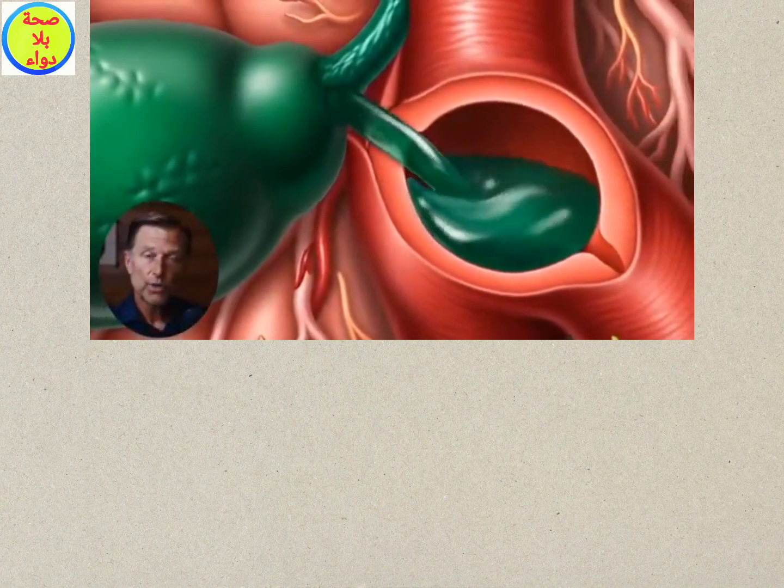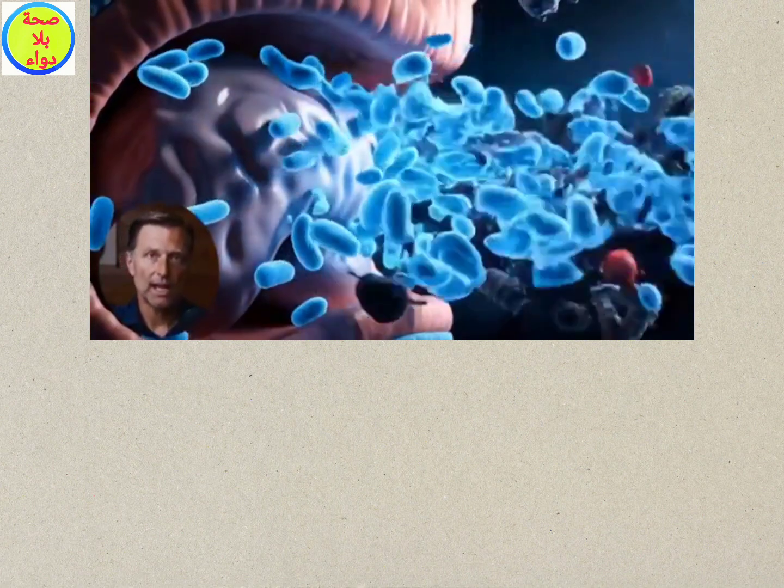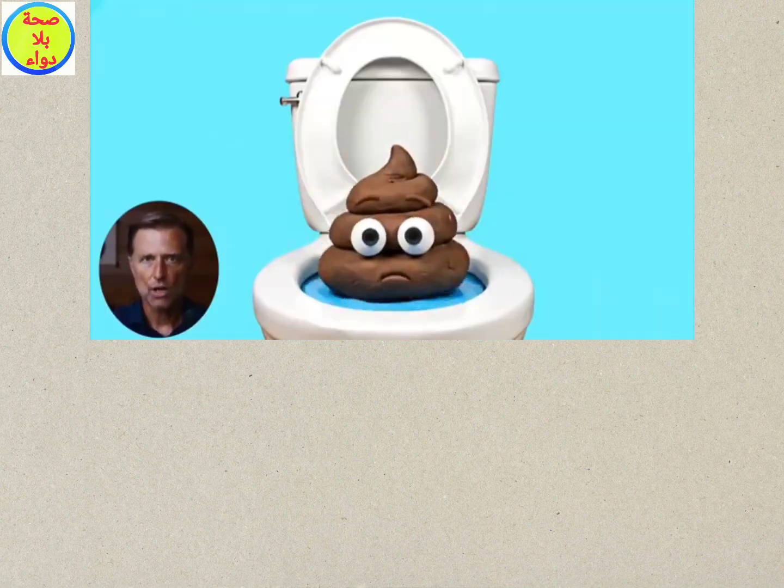If we don't have enough acid, we don't trigger the gallbladder to release bile. We don't trigger the pancreas to release its enzymes. So we end up with incomplete digestion, and that can show up in the stool.